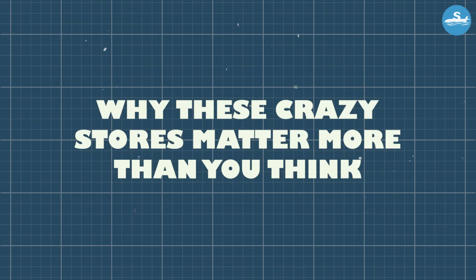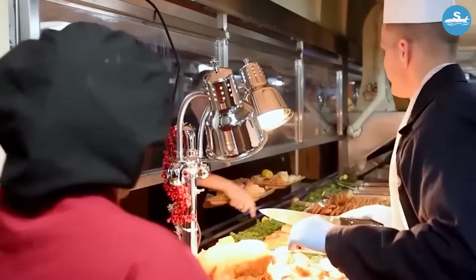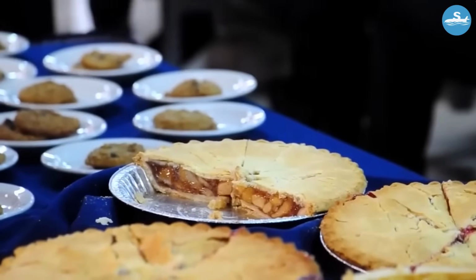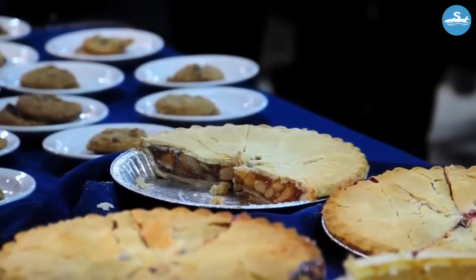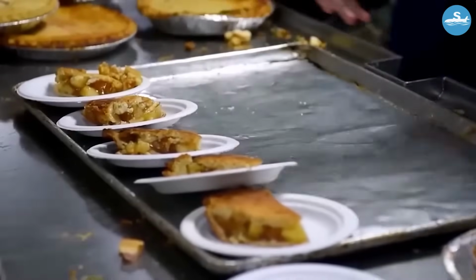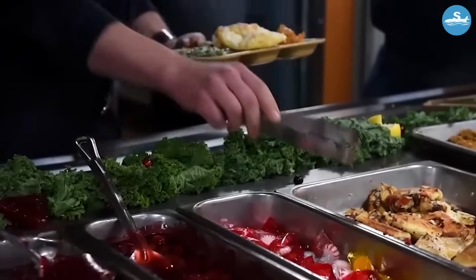Why? These crazy stores matter more than you think. Submarine ship stores represent something uniquely American about our approach to military service. While other navies might consider such operations unnecessary luxuries, the U.S. Navy understands that maintaining crew welfare and morale directly impacts mission effectiveness and operational readiness.